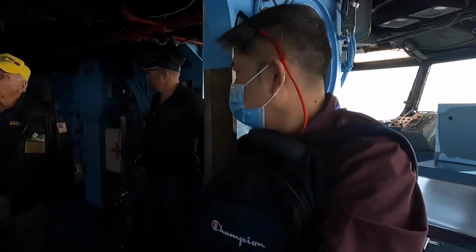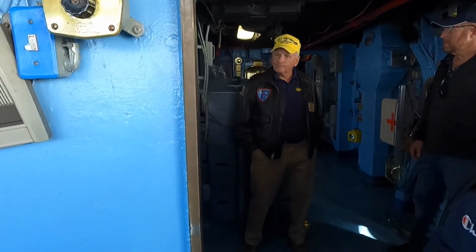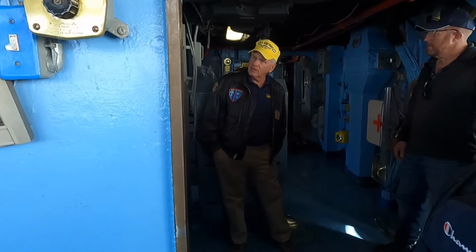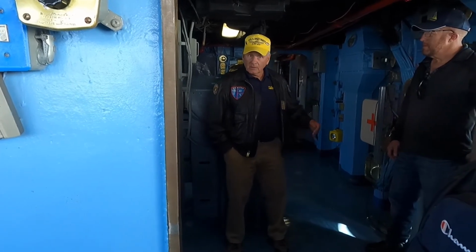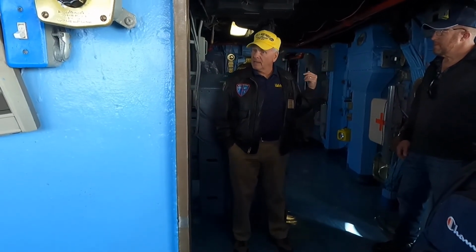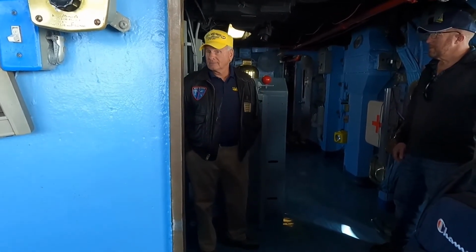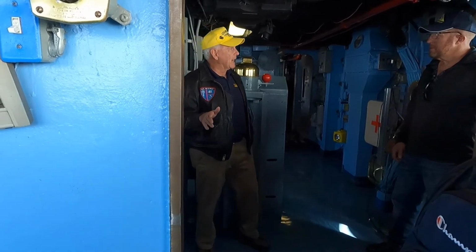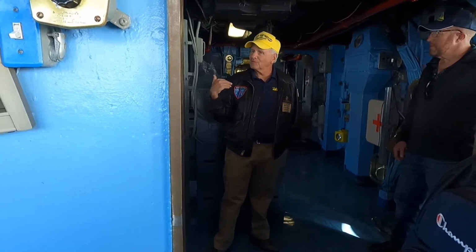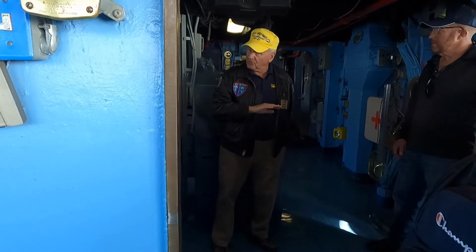The helmsman, by the way, is a junior enlisted guy, 19 years old. You know, two years ago he was fighting for the keys to his family's car. But today, he's steering a 70,000 ton ship. And interesting, when you're back there at the helm, you can't see where you're going. You're relying on the orders that come from the conning officer to turn the ship so many degrees in what direction. That's all you got to know.